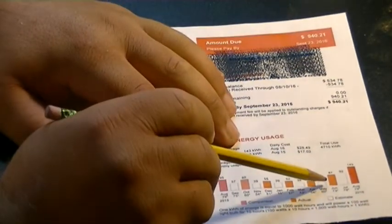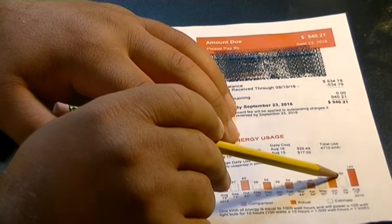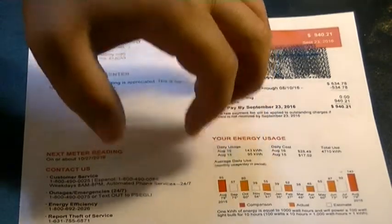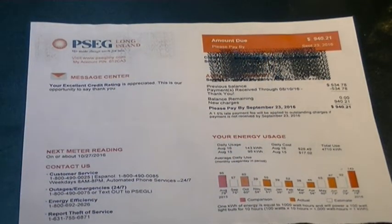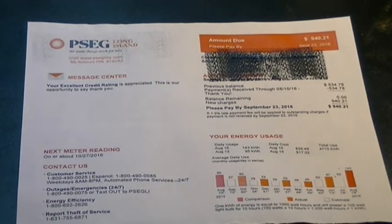Here's June, July, and August. And here's July, which was almost the same as June. And then look at August, from 92 to 143. Now, was it hotter? Yes. Did the AC run longer? Yes. So, yeah, it's not a problem. The bill is getting paid.